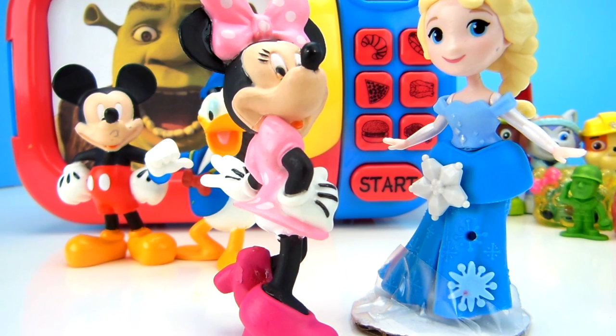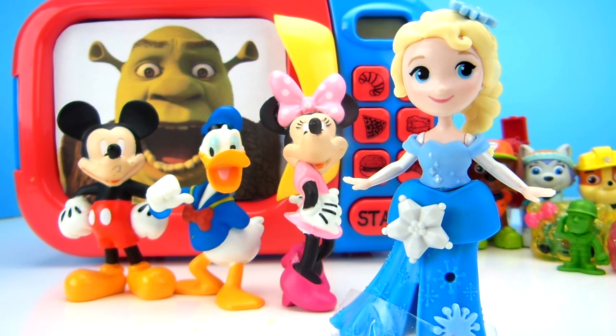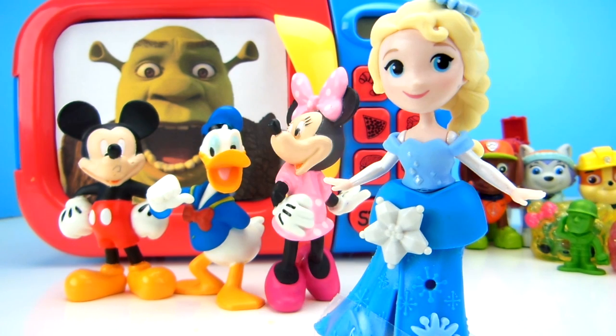And last but not least, it's Minnie Mouse. She always wears pink with white polka dots. She's a really good dancer and she wears pink shoes. Hey fans, I love these three characters from Disney, and I always love Minnie Mouse's outfit.